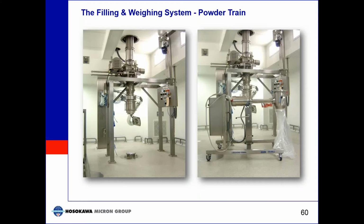The powder train above the fill-way system is key to providing accurate filling and weighing of the product. The design of the system does depend on the nature of the product.